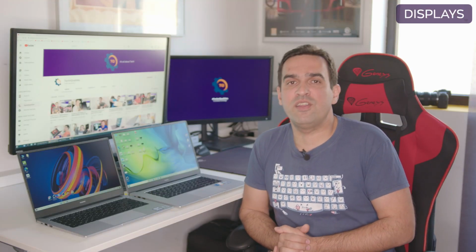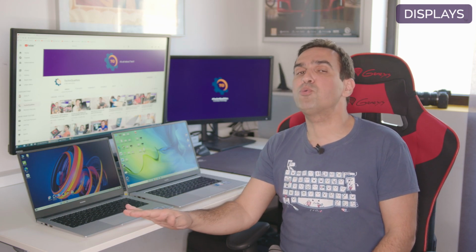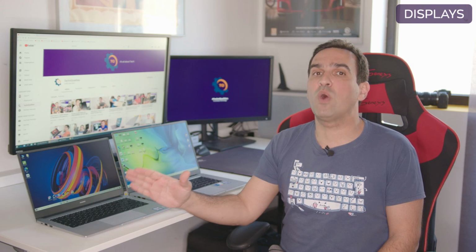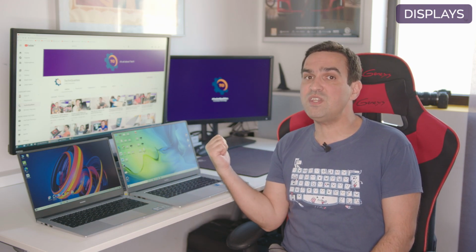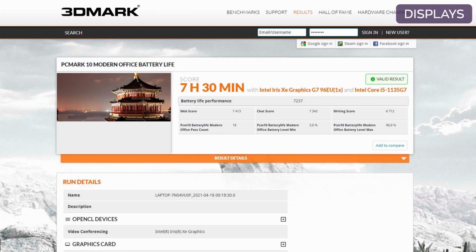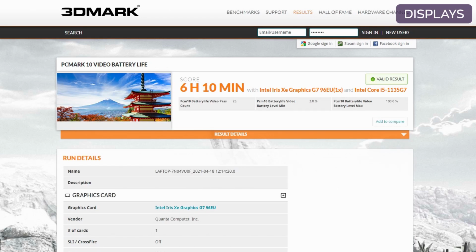As I was saying earlier, Matebook D14 sports a rather big battery for such a small and slim chassis, 56 Wh, whereas Matebook D15 includes a 42 Wh battery. What does this mean? It means this: D15 with a generous screen runs for 7 hours and 30 minutes during the modern Office test and 6 hours and 10 minutes during video, playing HD clips in loop.